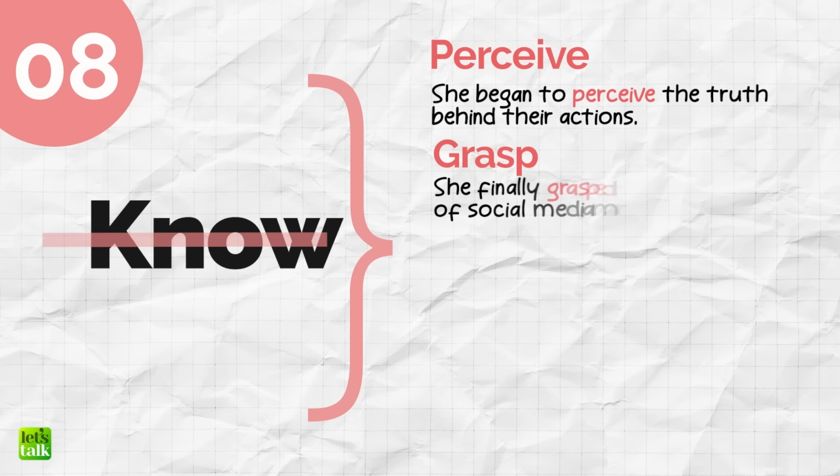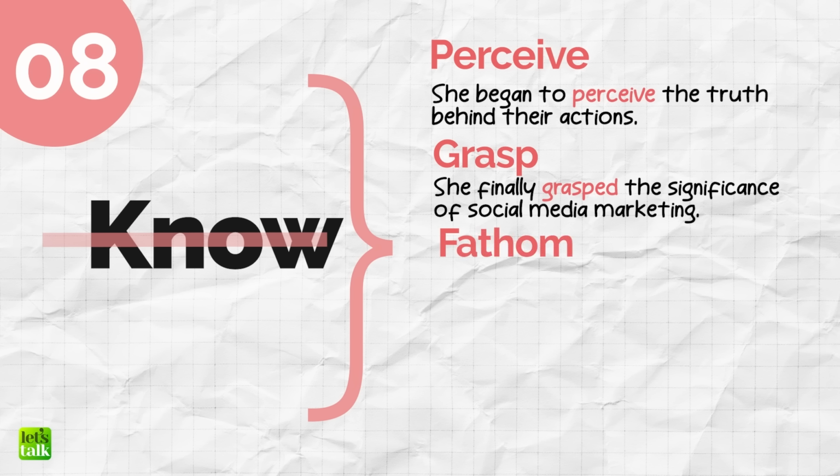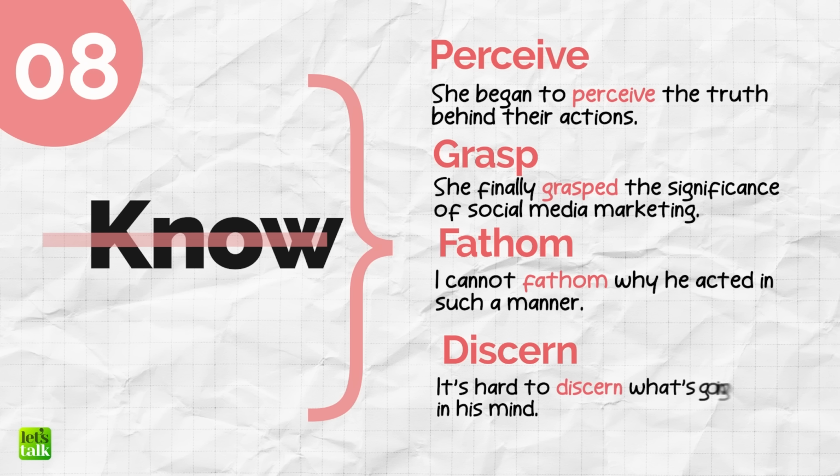Grasp. She finally grasped the significance of social media marketing. Fathom. I cannot fathom why he acted in such a manner. Discern. It's hard to discern what's going on in his mind. Wow, some lovely English words.